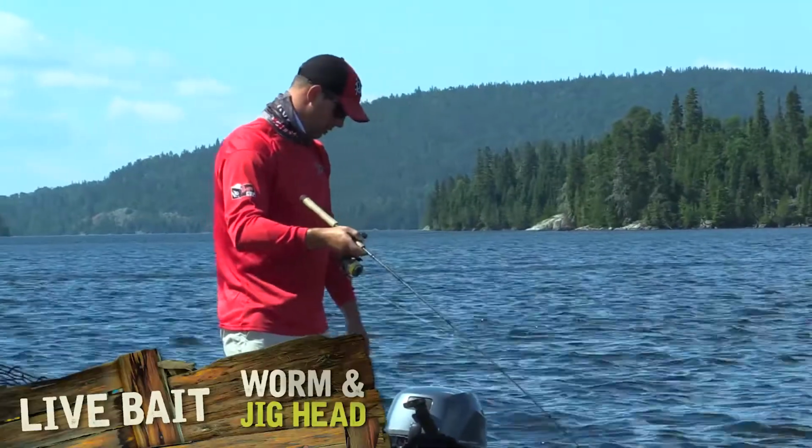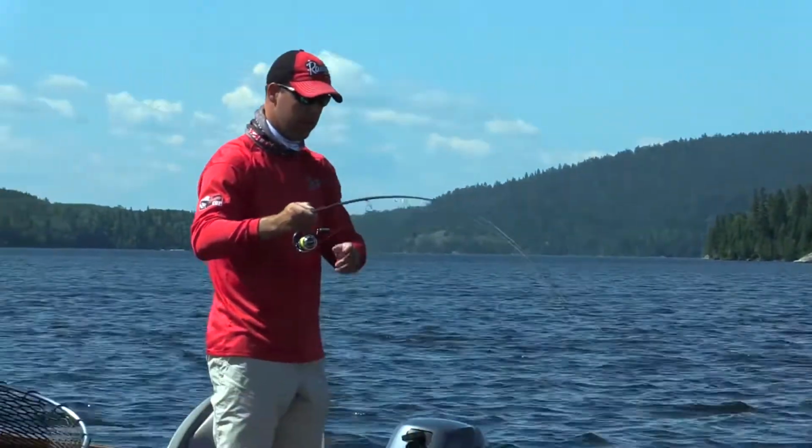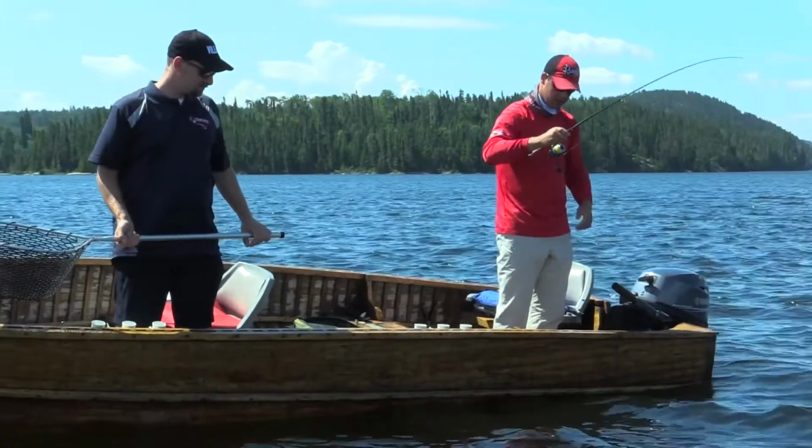Chris told us to fish this transition, this little drop here between 8 and 14 feet, and sure enough, it came right at 13 feet. It's pretty good advice from the guides up here at Marmac Lodge. They really know their stuff. They're on the water every day, and all they want to do is make sure that you catch fish. Look at this one. What a beauty walleye right there.